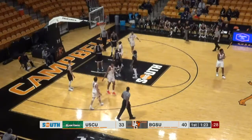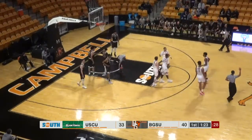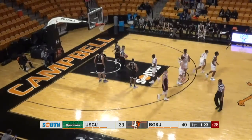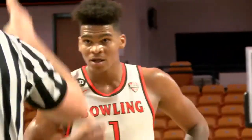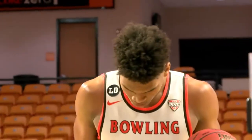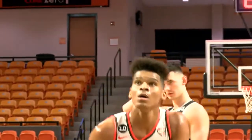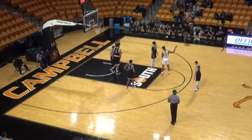Somehow, Wiggins on the great feed from Caldwell. He'll get fouled and go to the line. Diggs called for the foul, his first. It's the third team foul on Upstate. And Wiggins to the free throw line, a 73% free throw shooter coming in, averaging 14.3 points per game, 6.3 rebounds.